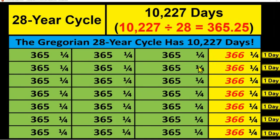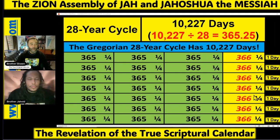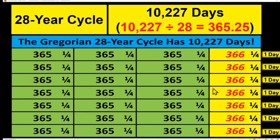So they're able to shift things and hide things, but guess what? They're still using JAH's 10,227 days. Listen, family, they're his days. You can't get around it. You're seeing something right now on your screen that is profound, to say the least. Greatly. Smashes up a lot of things of science in the world.